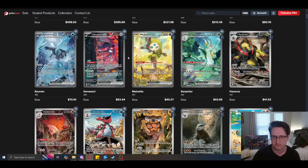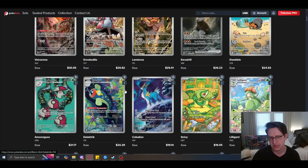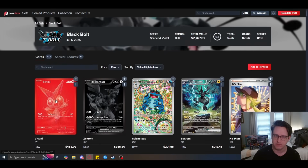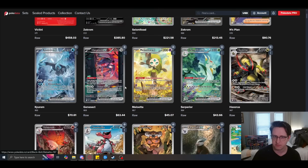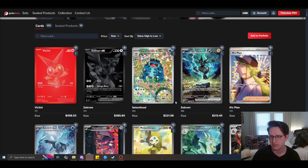It's arguably a top 4 Pokédex in my opinion. And I think the legendaries are pretty phenomenal across the board. But you know, I have to be realistic at the same time. Victini, Zekrom, Seismitoad, the Zekrom EX or the Zekrom SIR. And then there's a great supporting cast of really, in my opinion, pretty desirable chase cards like Kyurem and Genesect. Superior Haxorus I think is cool. Like, I think there's a lot in here for a lot of people.